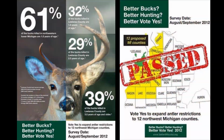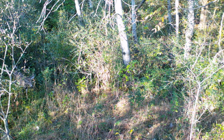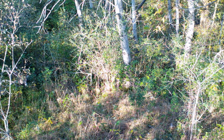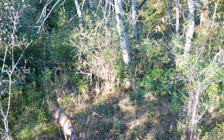About 8 years ago, Michigan started a 3-point on a side antler point restriction rule in 12 counties in the northwest corner of the lower peninsula. This has made a huge improvement to the numbers of mature bucks taken, even on public land. This shows that even in areas of sandy soils and harsh winters, you can have trophy bucks if they're allowed to make it past their second birthday. But in other high hunting pressured areas of Michigan, as well as states where there are no antler point restrictions, it can be tough for some landowners to let a 2.5-year-old buck walk by. Like the saying goes, if I don't shoot him, my neighbor will.